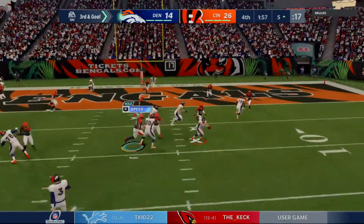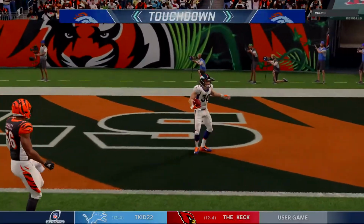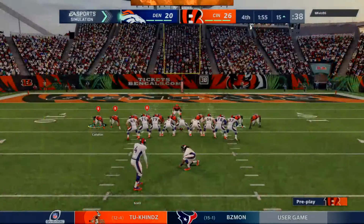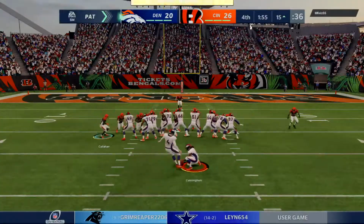Here's Locke to throw. Screen pass to Lindsey. And he is into the end zone for a Denver touchdown. Phillip Lindsey. He scored on the ground and through the air. And the Broncos draw a bit closer.